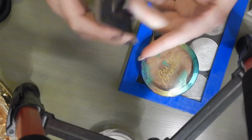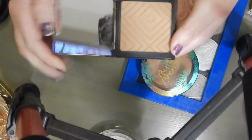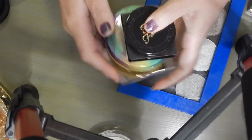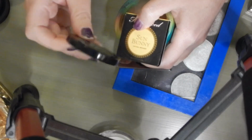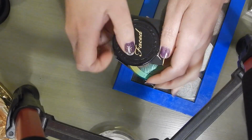And then I have my Makeup Geek bronzer in Sunkissed. I freaking love this thing so much, so this one definitely keep. I'm going to keep all 4 of these. This is the little guy that I take when I'm traveling. I need to use up the Sun Bunny one because I like this packaging better than this packaging.